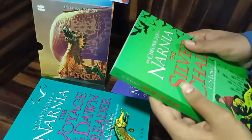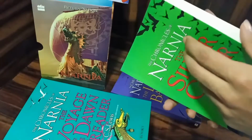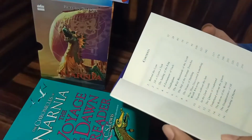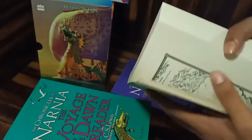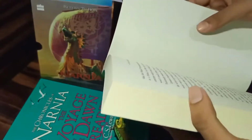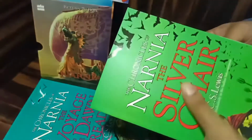This is the sixth book of the Chronicle of Narnia, The Silver Chair. There are total 16 chapters in this book. And the length of this book is 266.